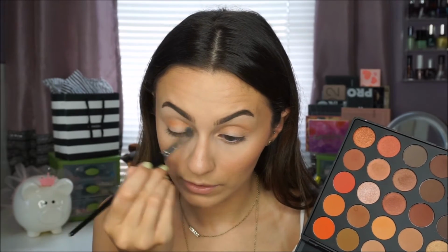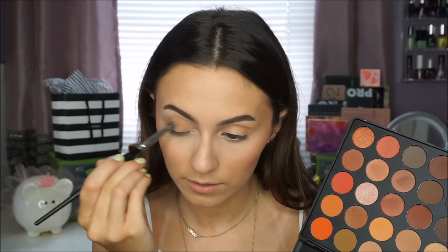Kind of keep that a little bit lower than the crease, and more on the outer corners. With this reddish brown, put that in the outer corners. Kind of put that in the front as well. This really pretty shimmer color. Mix it a little bit with that and put that.